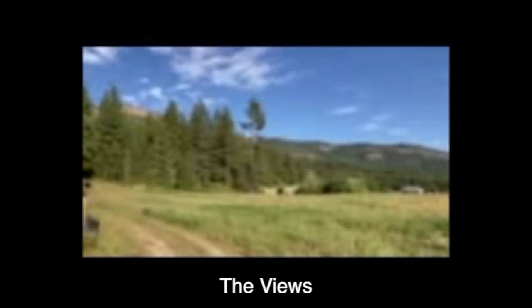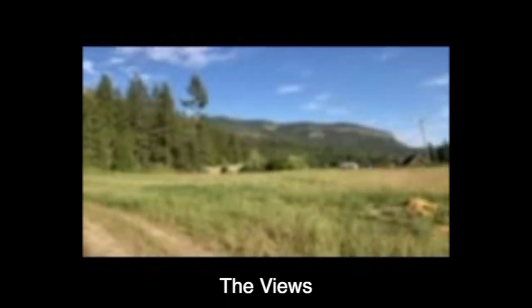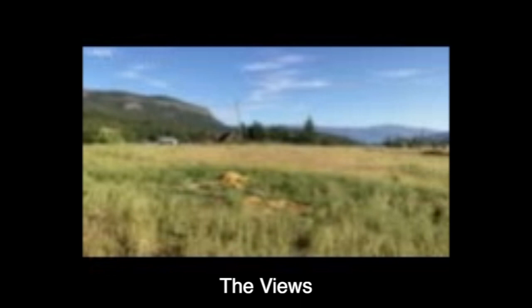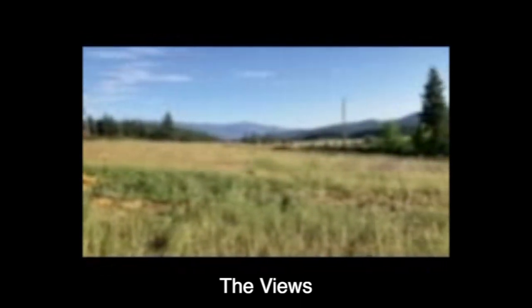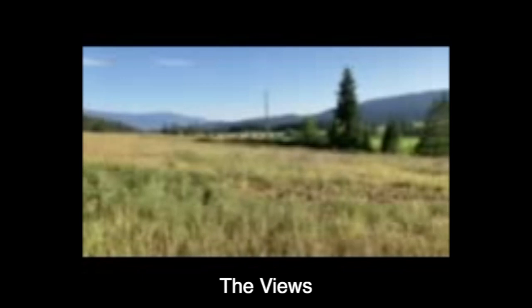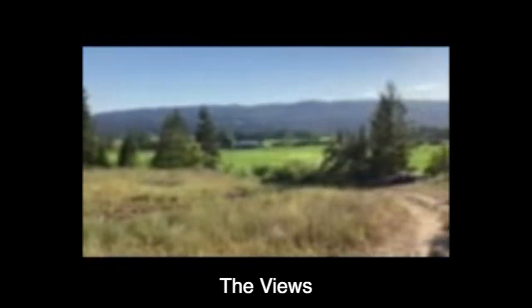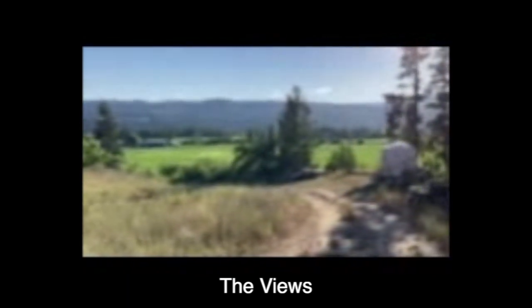So again, I just wanted to point out the views. I've come up about maybe 100 feet, looking down towards the property, over towards the neighbors where you can see the power pole, and then looking towards the south through the valley is where Vernon is, and then on the mountainside right over here is Enderby. So there you go, and that gives you a really good view of the perspective of the sun setting in the evening. It is currently close to 7, and really good valley views, like I say.